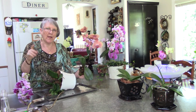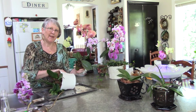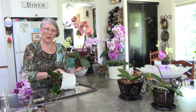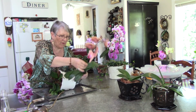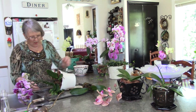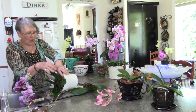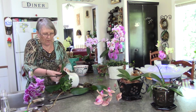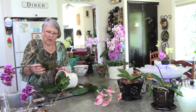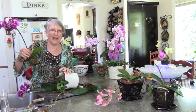Now, if you get something like this for Mother's Day in a no drainage pot, you'll find what they've done is taken solid packed moss. There are no air holes, and I don't care how you're watering it, this should be repotted ASAP.